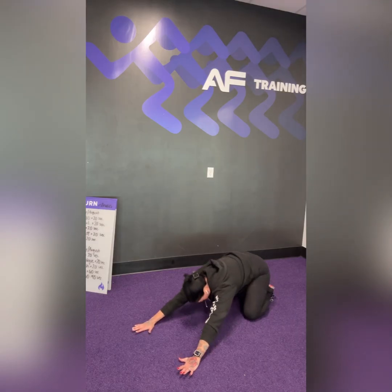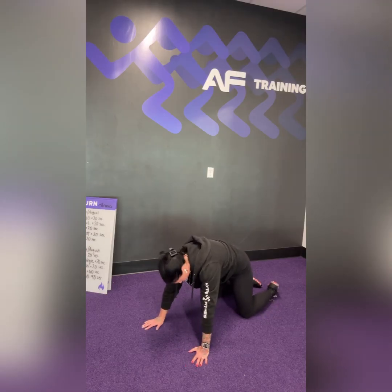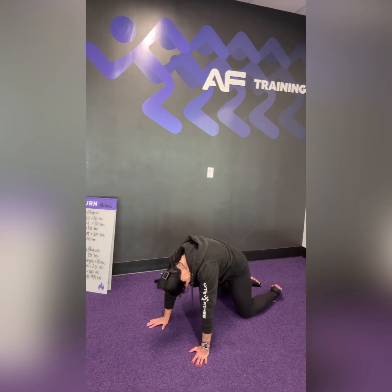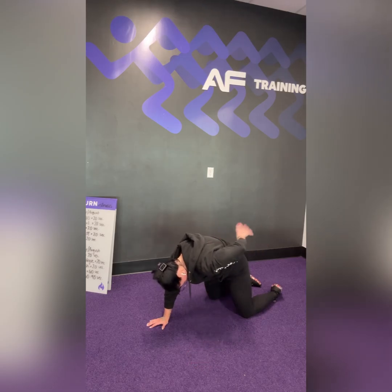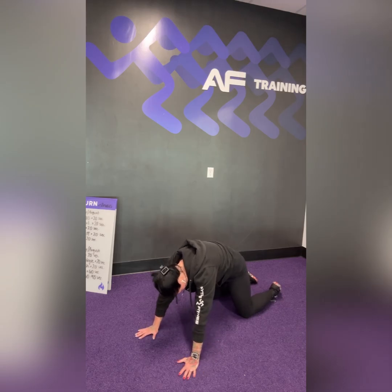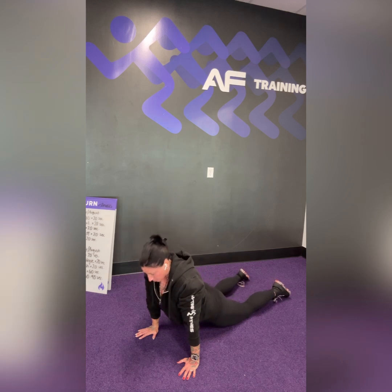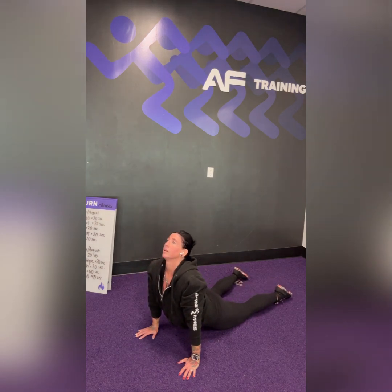Then I'm going to come up onto my hands and knees into cat pose. So we know cat from cat cow. So we drop the head and tuck those hips, tuck the pelvis under, and round that upper back. And then you might have to put your hands a little more forward than normal. We sink the hips and the pelvis down and look up into upward dog.